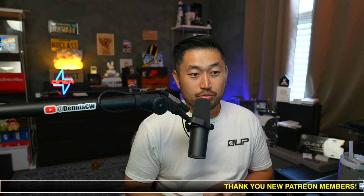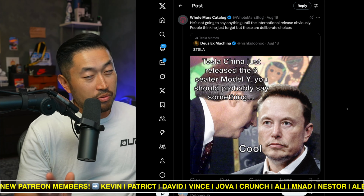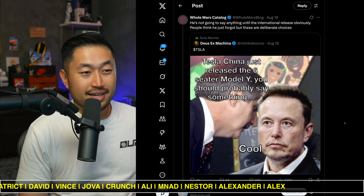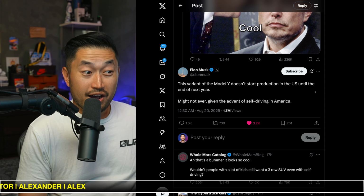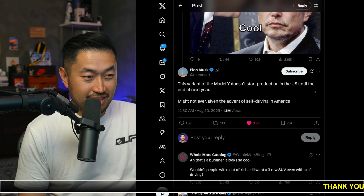In this next topic, unfortunately for the Model Y 6-seater, Elon has just said that we will not be getting a Model Y 6-seater this year, and not even early next year. It seems like Elon was posting about this on X, and here's exactly what he said. And before we get into this, maybe he's got a different reasoning why he said there's not going to be a Model Y 6-seater this year, especially for the US. And so, quote, this variant of the Model Y doesn't start production in the US until the end of next year. Wow.